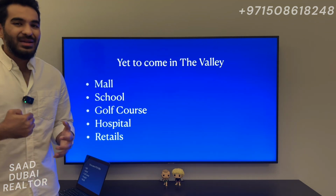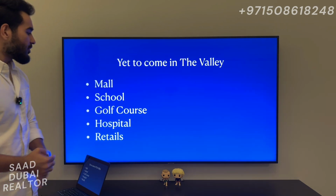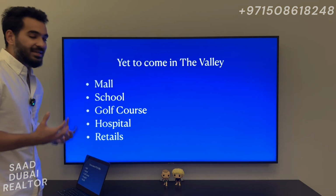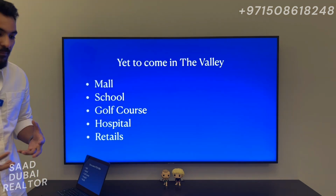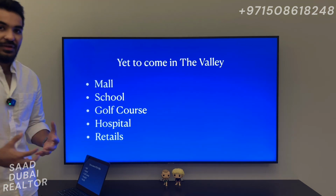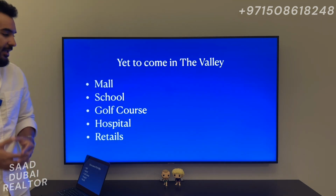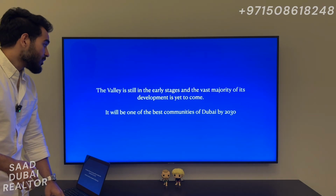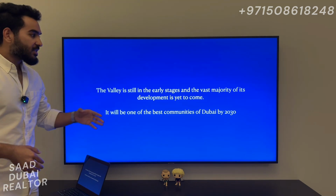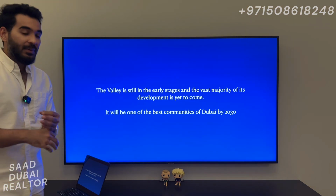Investing in the valley now makes a lot of sense because there's so much growth to happen in the valley. Once the mall comes, once the school comes, once the golf course comes, once the hospital comes, when the retail comes in, each and every one of these things is going to elevate the prices of the valley and make it a better and better community, making more and more people attracted to the valley for living, for renting out over there. So the valley is going to experience a lot of capital gain in the next few years. All right. So as I said, the valley is still in early stages, and the vast majority of its development is yet to come. It will be one of the best communities of Dubai by the year 2030.